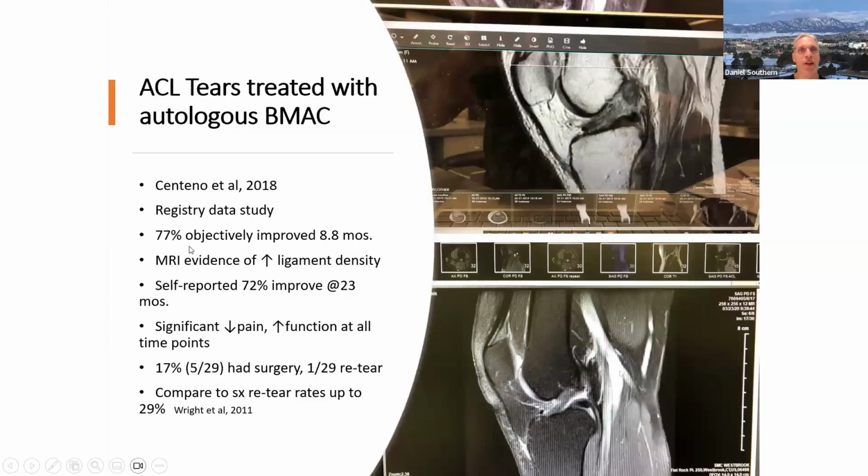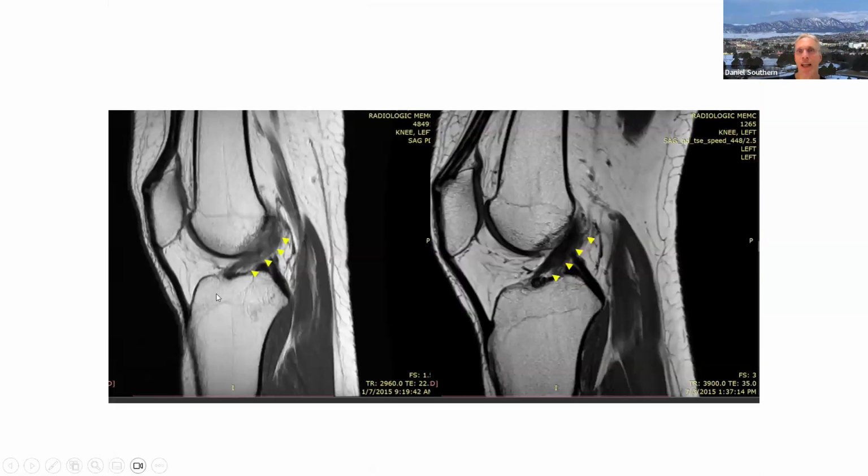This is a study that Centeno did following his pilot study. This was published in 2018, and it's basically a registry data outcome study looking at patients who had undergone this treatment. 77% showed objective improvement at 8.8 months following this treatment. Self-reported was 72% improvement at 2 years. There were significant decreases in pain and function at all time points. Again, 17% of them, 5 out of 29, had surgery. 1 had a re-tear. Compare this to surgical re-tear rates of up to almost 30% in ACL. It's significantly better. And again, this is not surgery.